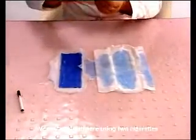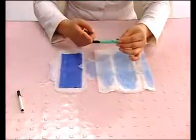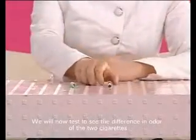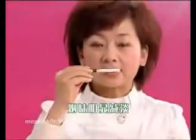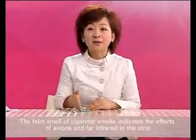We will now compare using 2 cigarettes, with one of the cigarette's tips wrapped in the magnetic strip. After placing for 3 minutes, we will now test to see the difference in odor of the 2 cigarettes. The cigarette not wrapped has a normal, strong cigarette odor. Meanwhile, the cigarette which had been wrapped in the magnetic strip has a significantly noticeable reduction in odor. The faint smell of the cigarette smoke indicates the effects of anions and far infrared in the strip.